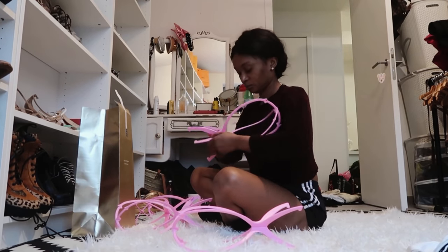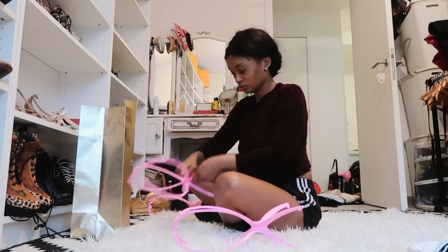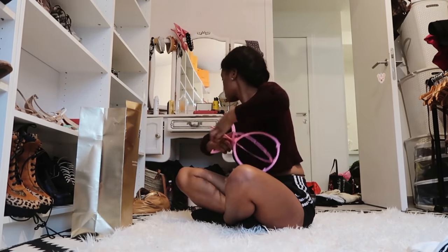These are the wig stands, and sometimes I use them, but you know, there's no space at this moment, so it's not even something that I'm thinking about. I'm just decluttering this area completely so that I'm able to dust off completely.